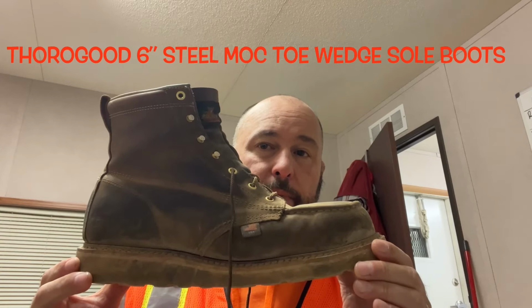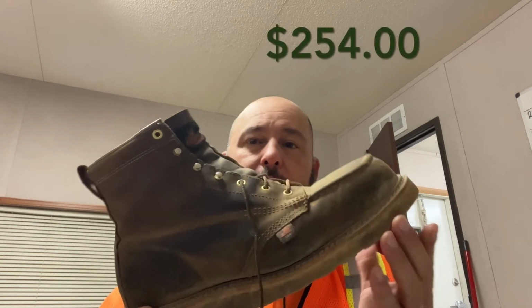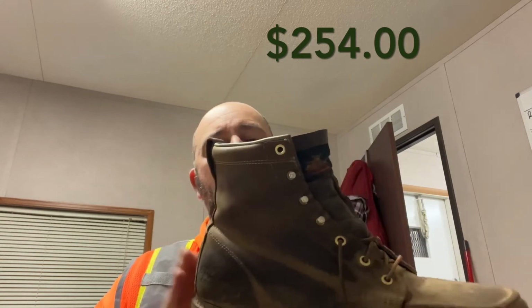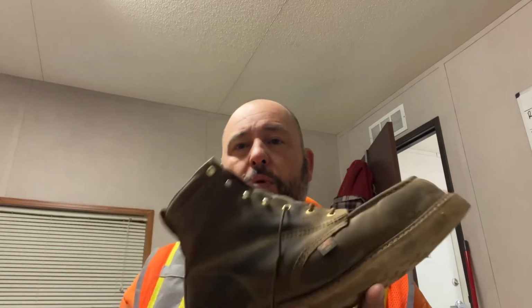So I wear these pretty much every day. As you can see, I've had this pair for about 6 months now, and I can tell the difference already. It's been great. I'm kind of mad at myself that I waited this long to get a pair of these. Just a really good shoe, and I'm just very happy with everything. These are size 11s, and like I said, very comfortable. I did get the extra wide because my feet are pretty wide.